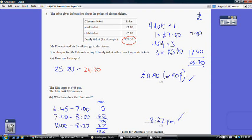Now, for part B, the film starts at 6:45 p.m. and lasts for 102 minutes. What time does the film finish? So, lots and lots of different ways of doing this. The way I've chosen to do it is just to sort of break it down into pieces. So, starting off at 6:45, going to the nearest o'clock, so around to 7 o'clock would be 15 minutes. Then another hour would take me to 8 o'clock, that's another 60 minutes.